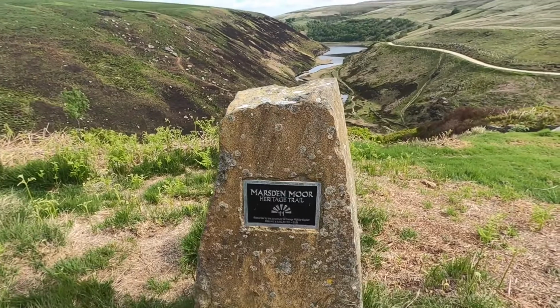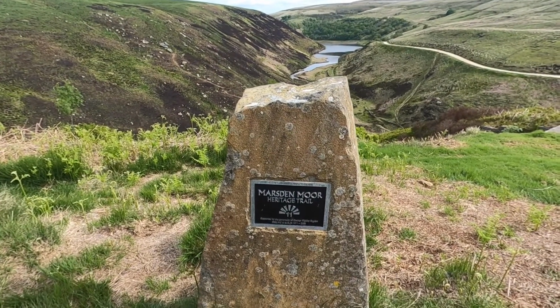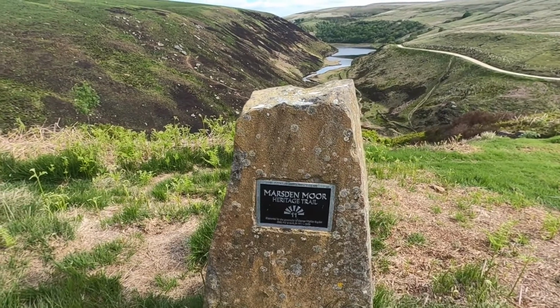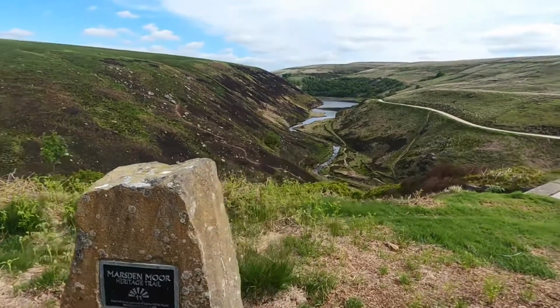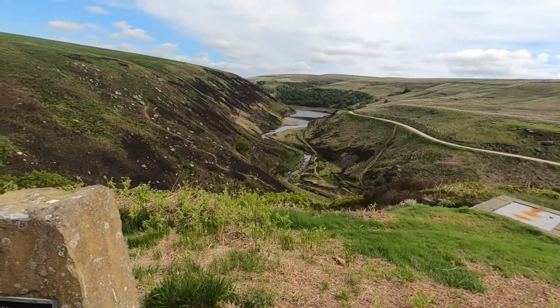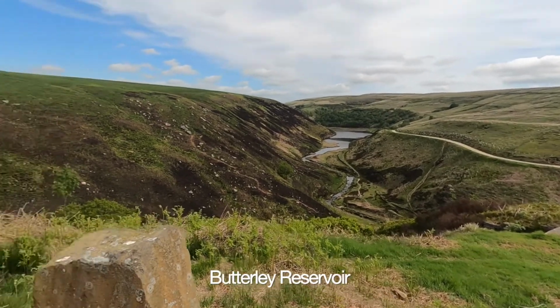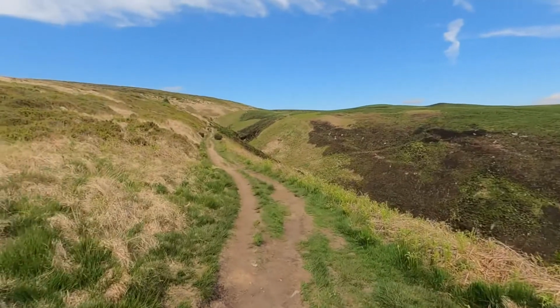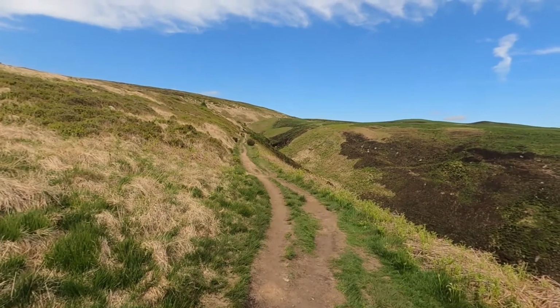So I've made it round to the far end of the track, which was closed at one time, I believe. And we're leaving this valley here, so that's the next reservoir down, which I haven't got a name for. So we're headed off straight along there and up the hill on the far side.